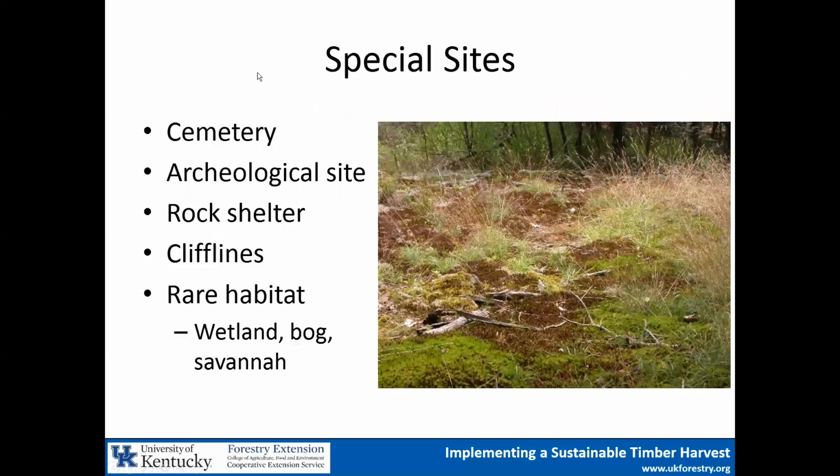All right, so we'll segue off of the BMPs and talking about water quality to mention a little bit of information about special sites. Special sites is kind of a catch-all term that covers all of the things that you may run into in the woodlands. Some of the most common things are a cemetery or some other archaeological site, rock shelters, cliff lines, or even some sort of rare habitat such as a wetland or a bog or a savanna. Essentially, I call this stuff anything that's weird.